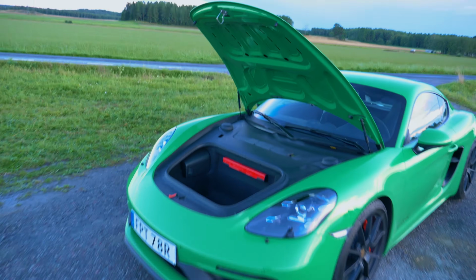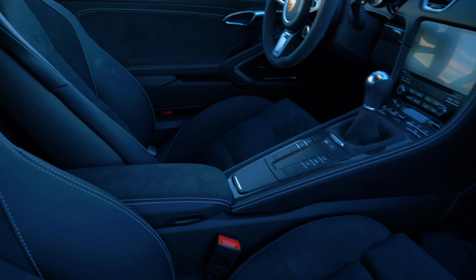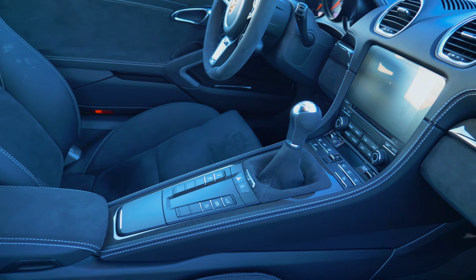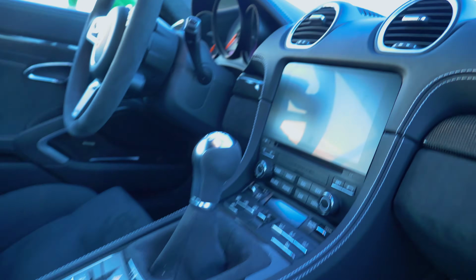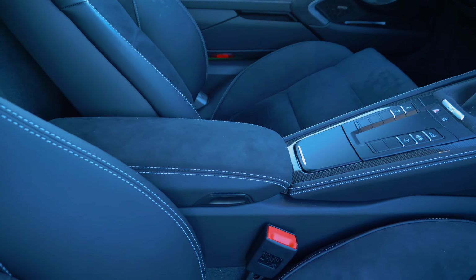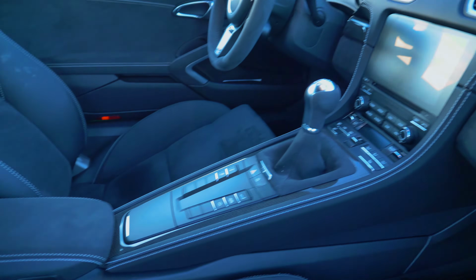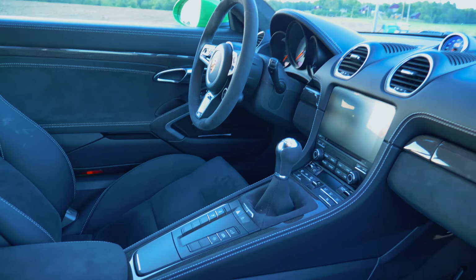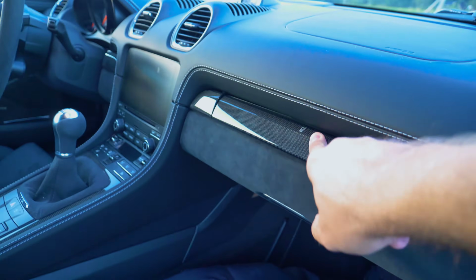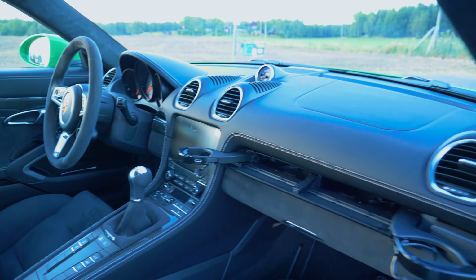Now, if we go inside, I have something else to show you. As you can see, this car doesn't have cup holders or any other storage spaces in the center console, which at first I thought was quite disappointing. But then I found out that this car actually has storage spaces and they are quite big. So, first off, this car has the traditional Porsche cup holders. You press this one over here, and then you have two cup holders over here.